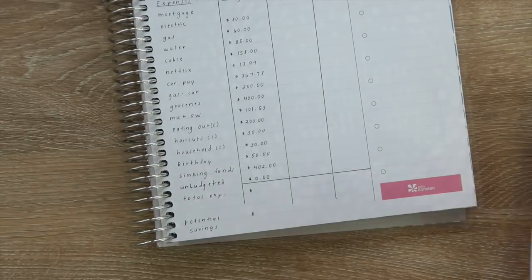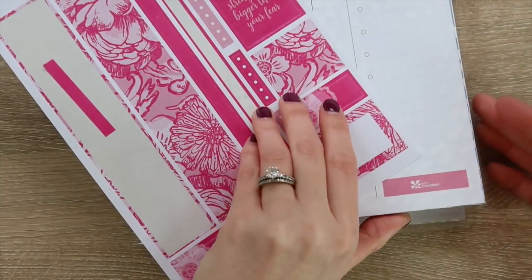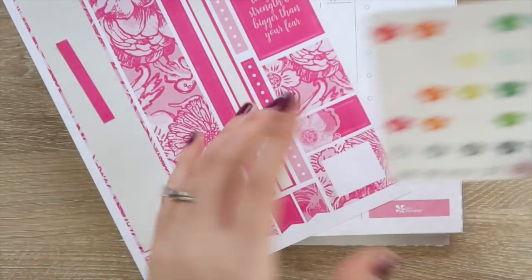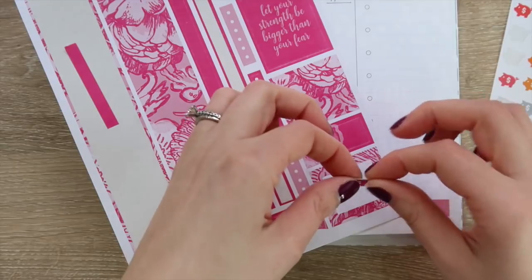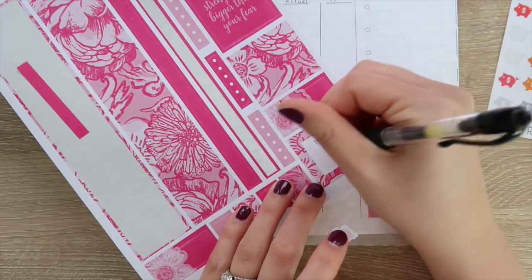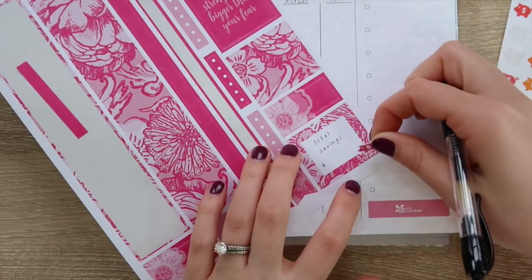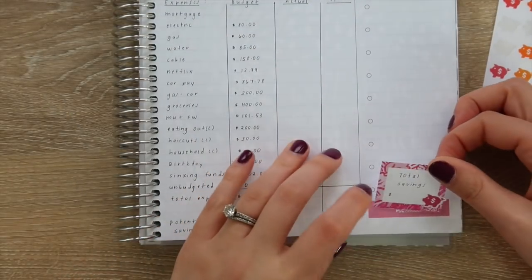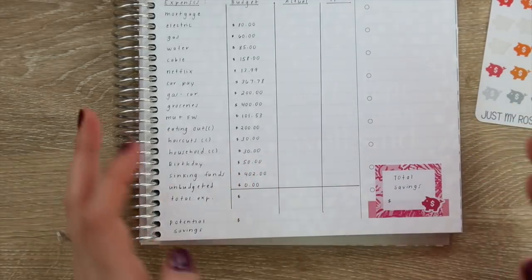One other thing that I want to add at the bottom here, I kind of cover this up with a sticker, and I like to mark in what we actually saved. So I like to use these little piggy banks from Just My Rosy Life. I'm kind of running out of colors, but I can use this pink one here. So I'm just going to write in total savings, and put the pig over here and put it at the bottom. I did the same thing for January, and I like having a space where I can see what we saved. Okay, so that is in.